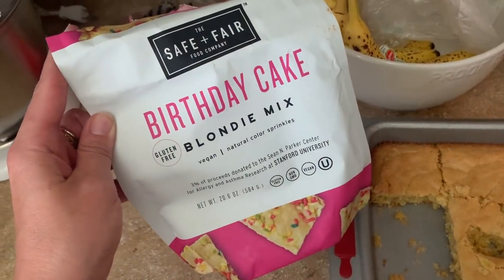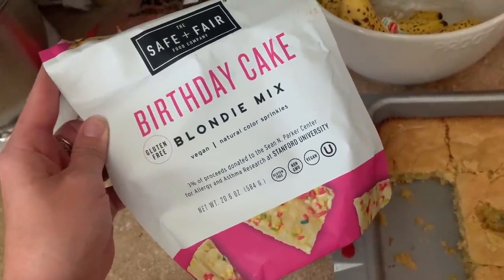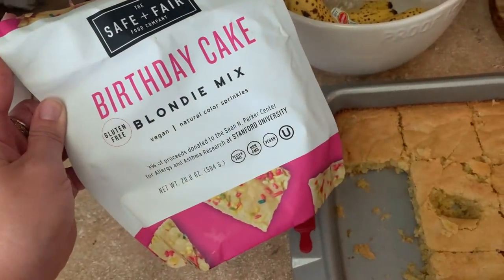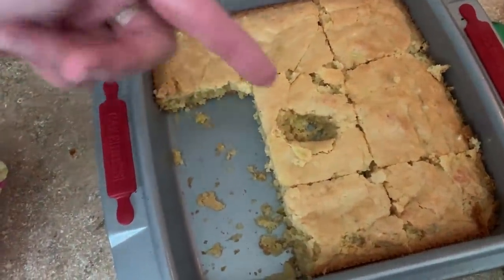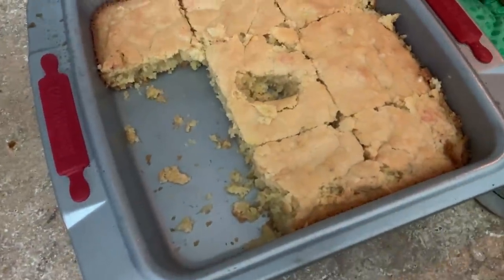Okay, y'all, we just made the Safe and Fair birthday cake blondies. I didn't really know what a blondie was, so we Googled it, and it's basically like a vanilla brownie, kind of. So anyways, these are amazing. Ignore the middle one because we cut into it to see if it was ready, put it back in, and then scooped out some to eat. Anyways, not the point. They're amazing.